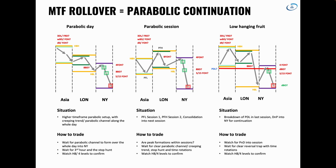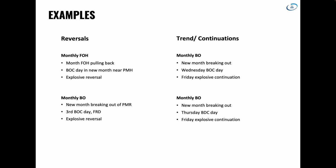So the best ones are one of these two: parabolic session or low-hanging fruit. Parabolic day is a bit tricky, because it's a bit tricky to get into the trade, but there are also a couple of those that could be found in the backtesting, and those can of course be quite nice, because they give very nice, long, huge moves. So, examples: how does this look? After you are triggered in, you're looking at either reversals or continuations. It can be both, and you need to be open for both typically. So you look at the multi-time frame pattern on the day and see if it's rolling over to the upside or to the downside.